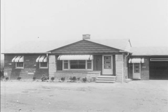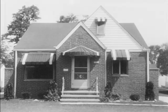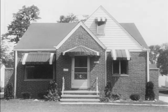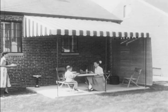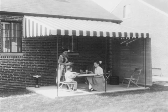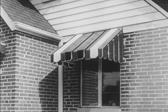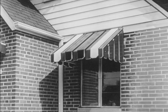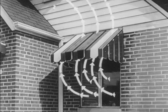Shieldall permanent aluminum awnings with leak-proof ventilation. Shieldall permanent aluminum awnings help to make the American home the most attractive and comfortable in the world. Once up, Shieldalls are forever, adding beauty, protection, and comfort for doorways, windows, porches, and patios. Yes, for real outdoor living, morning, noon, and evening, Shieldalls are the thing. And Shieldall vent design means added summer comfort for every room in the house. Heat is drawn away from the house, upward and through the sheltered vents.